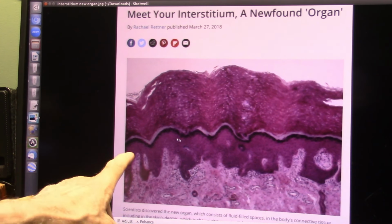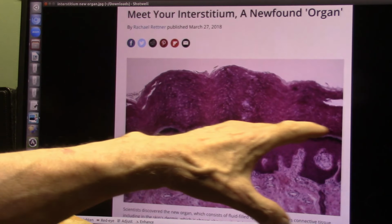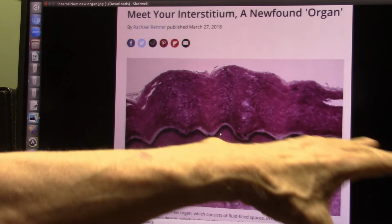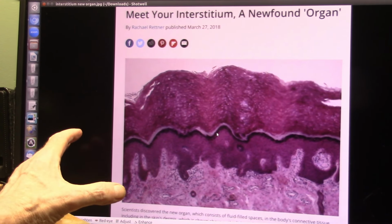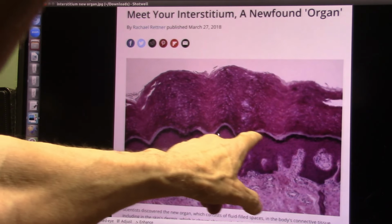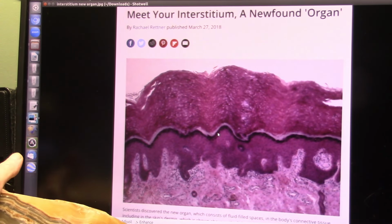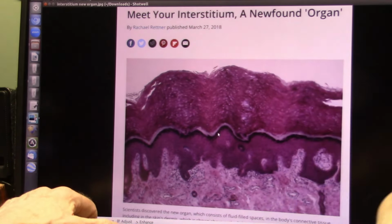I wrote the paper on this in 2015, that this was a fluid-filled network, a fluid-filled highway, that surrounds every organ in your body, every muscle, every tendon, every organ, everything. And I think I have found that there's maybe more than one fluid-filled highway. There may be two. One going out and one coming back.